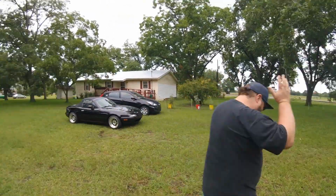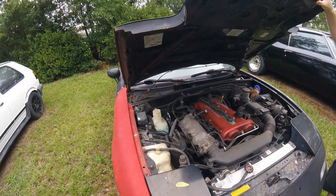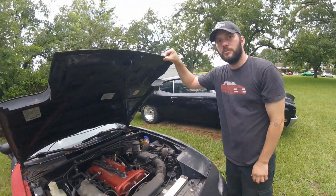Non-interfering timing belts, Mark. Yeah. So I'm sure I can get a timing belt on and get it going. What kind of coilovers do you have? Megan Racing. And do you like them? I do.